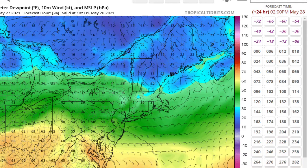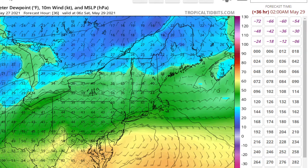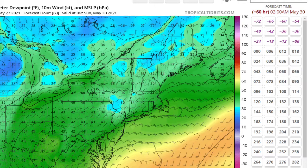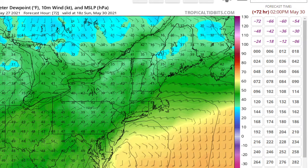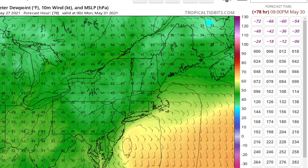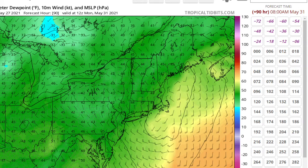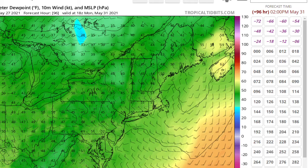So you see strong easterly winds, and that's going to cause some coastal issues. Strong easterly winds tomorrow. Look at Saturday, Sunday. So you got that high to the north, and then you got the gradient here and the low that's kind of stuck offshore and sitting along that front. You can clearly see that front right there. And then it finally gets on out of here on Monday.